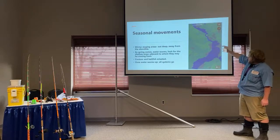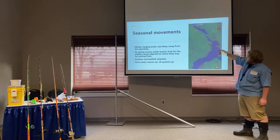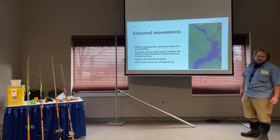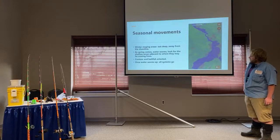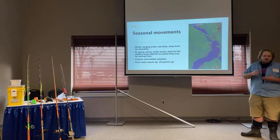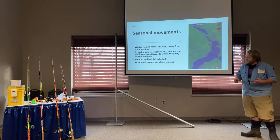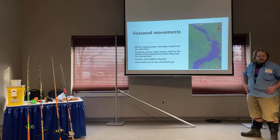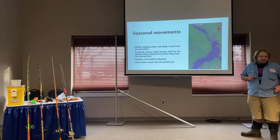In the wintertime, those channel catfish, the Holloway only has channel cats, are going to be hanging out in the deeper water relating to contour and following bait around. In the wintertime, they don't have to eat a whole lot. And when spring comes and the water warms, look for the shallow areas that are close to where you believe they're going to be hanging out in the wintertime when the water's cold. Look for changes, follow the river curve, the old river channel, maybe even where you are. Navionics, does everybody know what Navionics is?